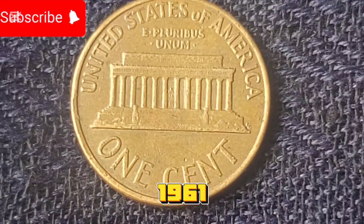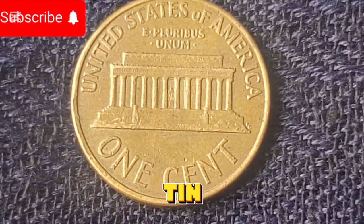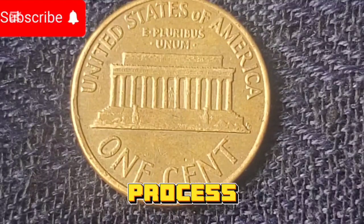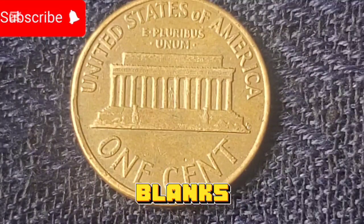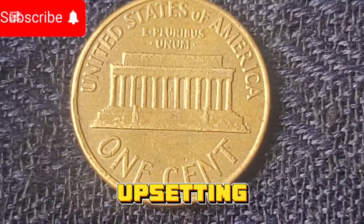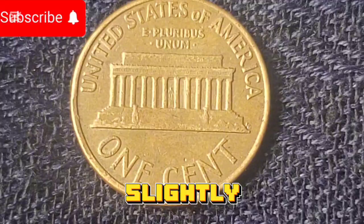Minting process: how the 1961 D penny was struck. In 1961, the mint used a blend of 95% copper and 5% zinc and tin to strike Lincoln cents. Here's how the process worked. Metal blanks, planchets: large sheets of metal were punched into blank discs. Annealing: the blanks were heated to soften them and make them suitable for striking. Cleaning and upsetting: blanks were tumbled to clean off residues and had their rims raised slightly.